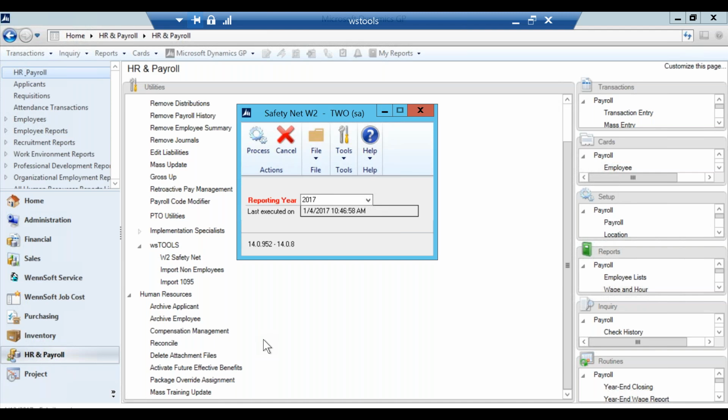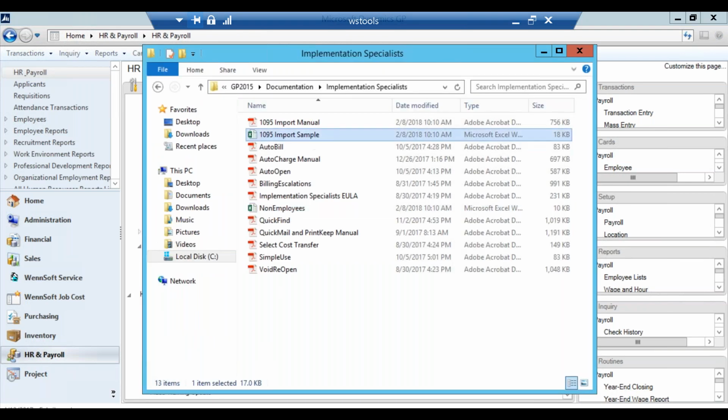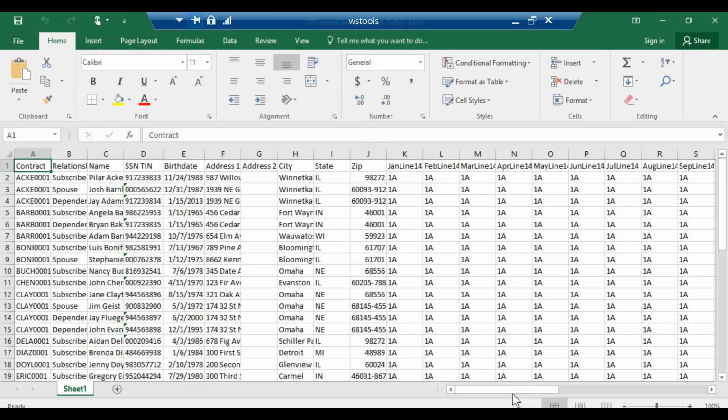Got another one here from her as well. Wants to know where we would update the line 15 data. Oh, perfect. You want to go back to the spreadsheet? Yeah. Really great question. I'll just pull up the sample one here again quick.